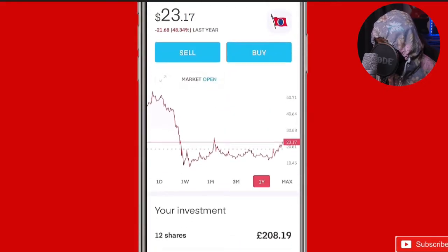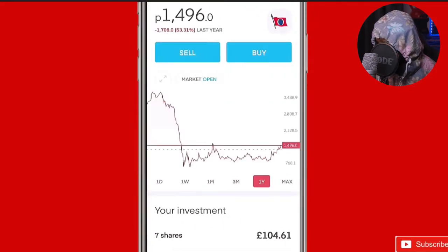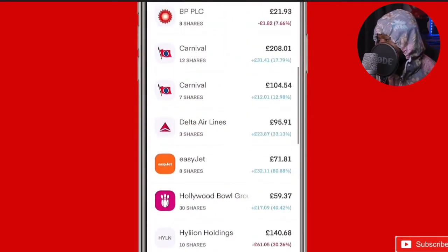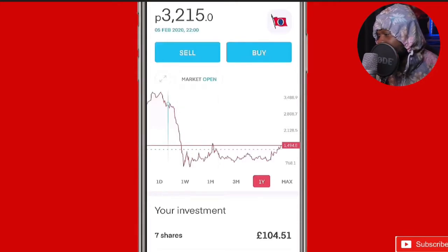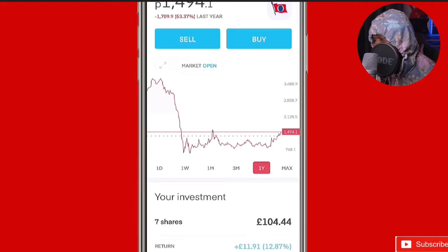There's obviously two here. This is on the US stock exchange, and then I also hold the UK stock exchange one as well. Both of which are sitting up. This one's 13%, and the other one is 17%. And you can still see here from the year we're down 53%, so there's still a long way to go before any sort of significant recovery. And even if it doesn't go that far, it's still a gain in my opinion.